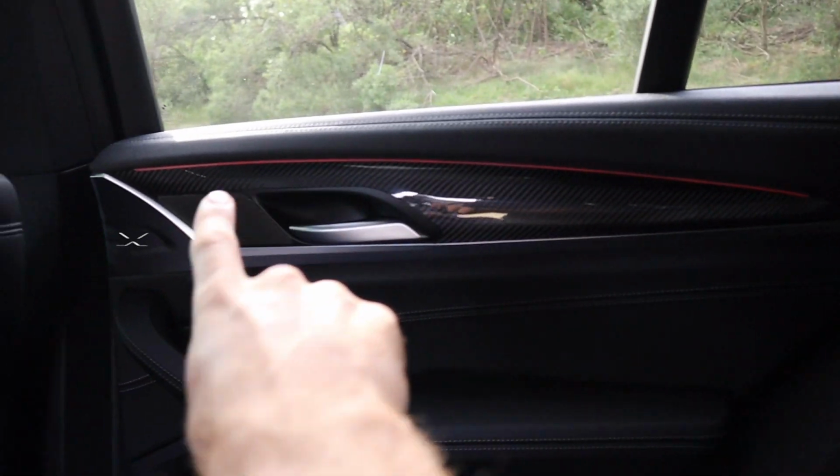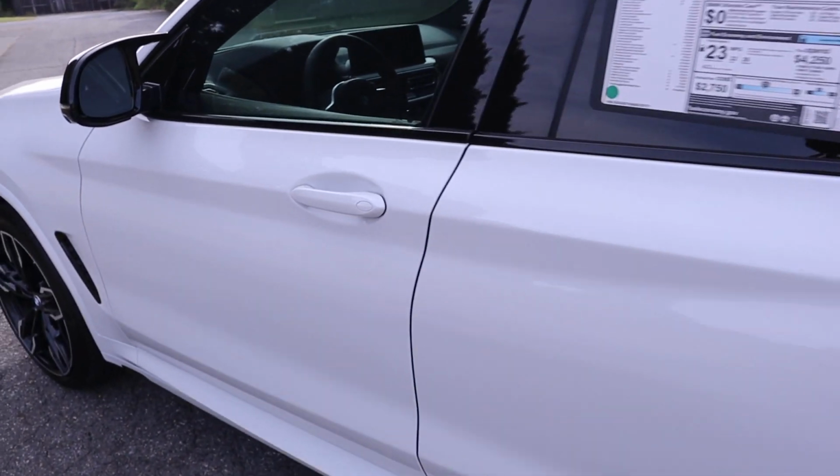There's also the interior lighting. It's currently orange at the moment. So for its sizing, not all that bad for your backseat passengers.